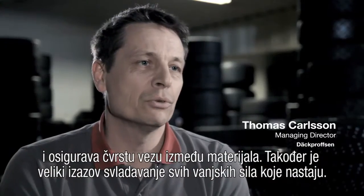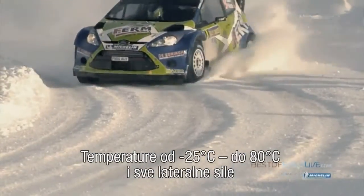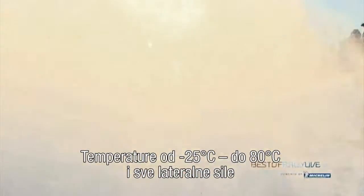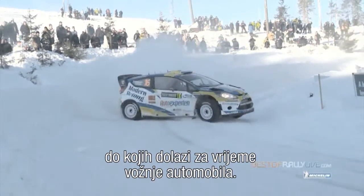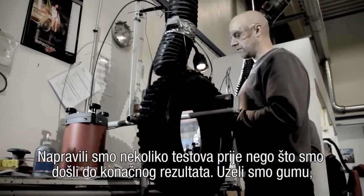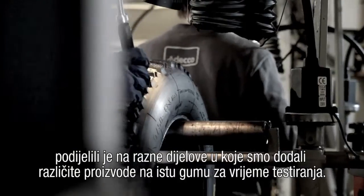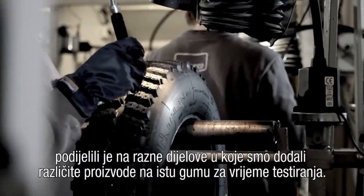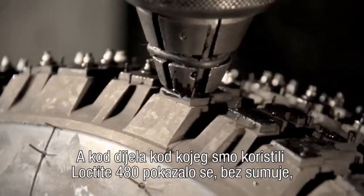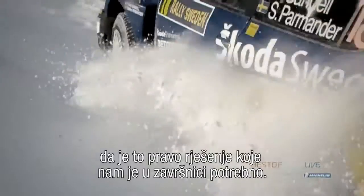It's also a big challenge to take care of all the outer forces that you meet, that is, temperatures from minus 25 up to maybe 80 degrees Celsius, and all the lateral forces which come when you drive a car. We have done several tests before coming to the end result. We took a tire and split it up into different sections, where we added the different products on the same tire, doing testing. With the section where we used the 480 from Loctite, there's no doubt this is what we need to perform what we actually require in the end.